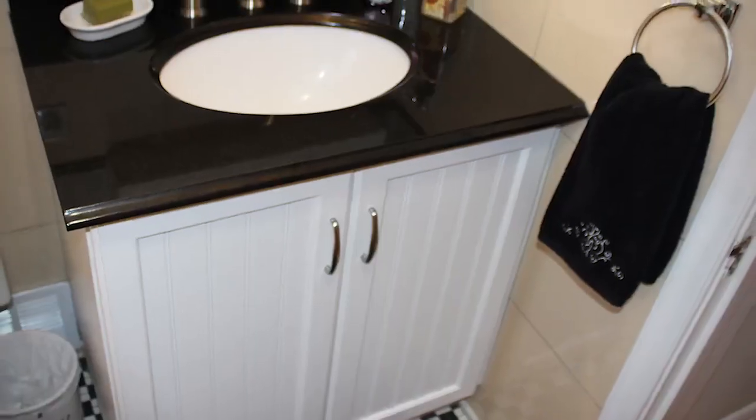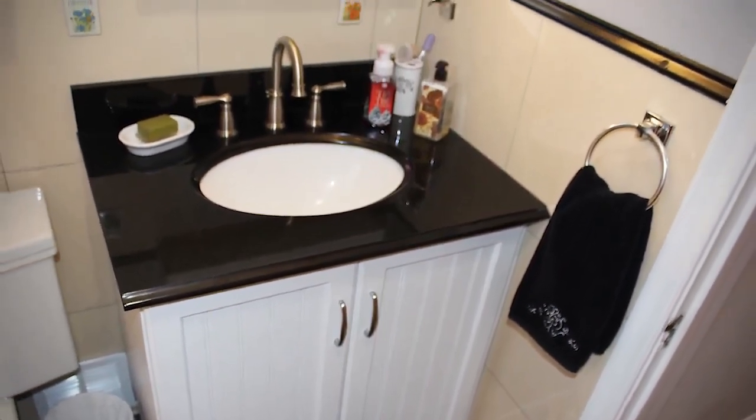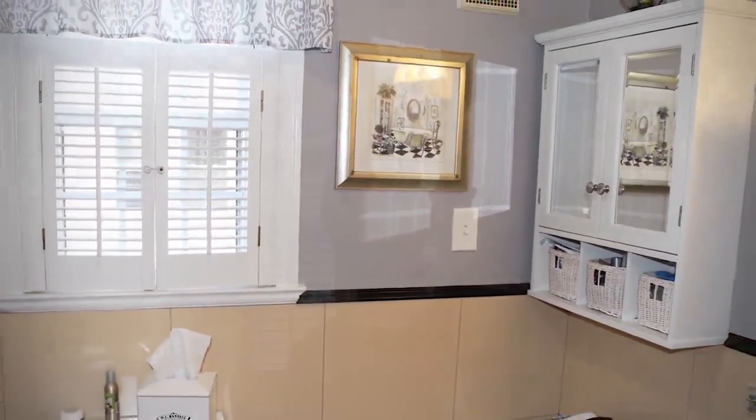Now this sink has a hot water heater underneath of the sink. What that hot water heater does is it gives you instant hot water, so you can see right away there's hot water there. So it saves money. It saves the stress on the hot water heater in the basement, and gives you instant hot water, which who doesn't like that? So come on in and we're going to go look at the next bedroom, guys.